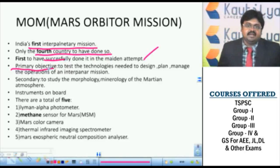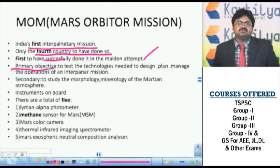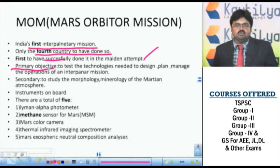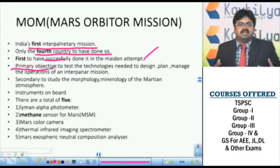So India wants to move to outer space. India wants to send its orbiters to the Moon, to Mars and to other planets. Once we want to colonize any other planet or any other satellite, we need to have the capability to send a human being over there. So if I want to send a human being over there, I need to first test my technology.